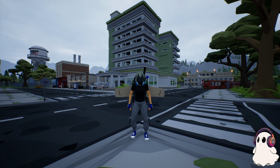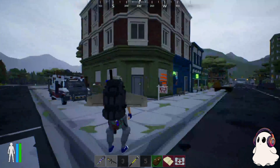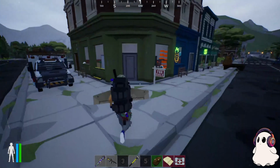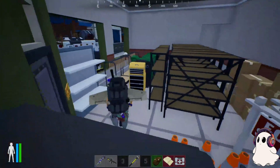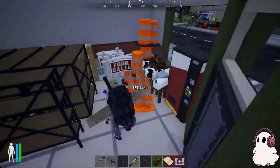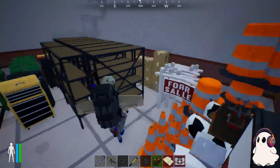But I am starting one of two shops that we need before we do a world tour, as well as just cleaning some stuff up around the place. The shop that we are going to be working on today is the hardware store. So for the most part, and I will say for the most part, it's kind of put together.